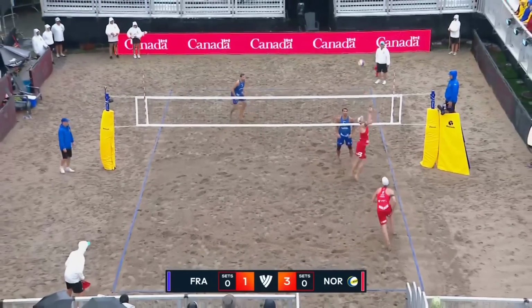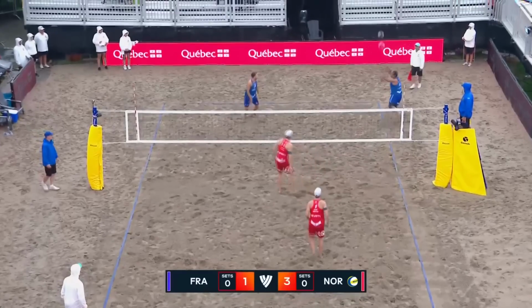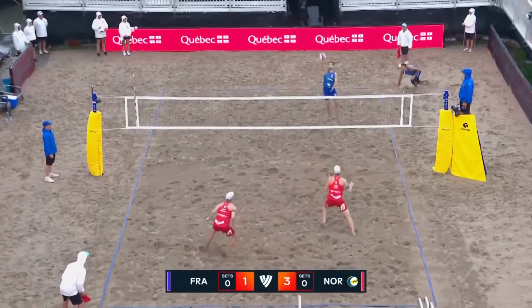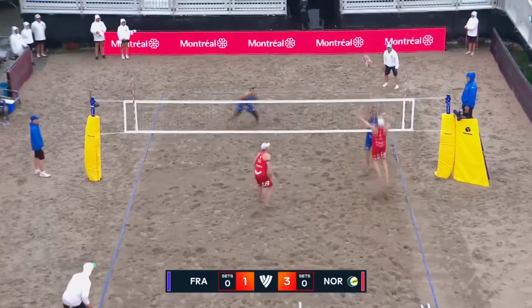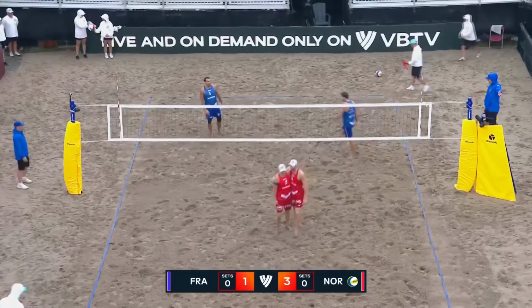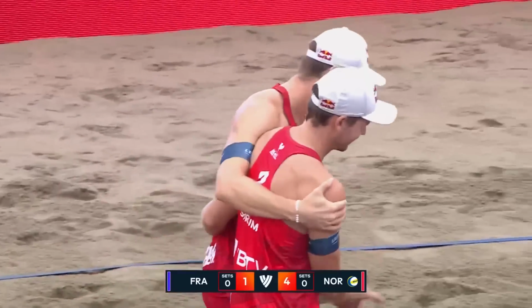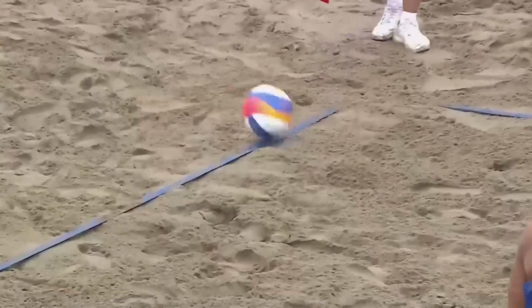Nice coverage from one of the best defenders there's ever been. And that's good work as well from Gautierrez to hold his position. And gets a good swing on it too. That's set up rather nicely. And then the hurry-up offense with the bump dig out to the antenna is dispatched. Well, they talk about being best friends on and off court.